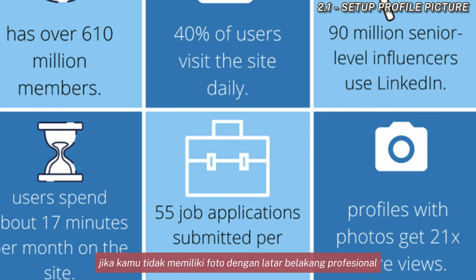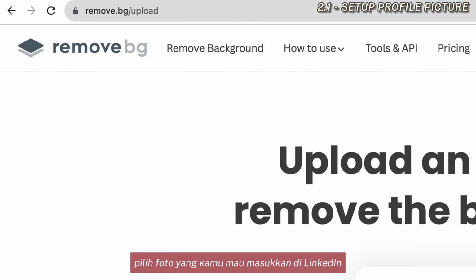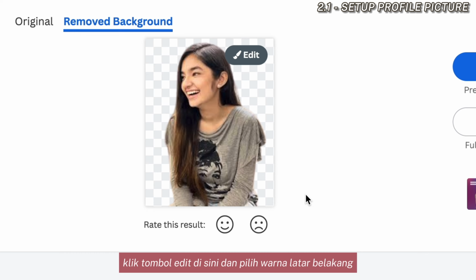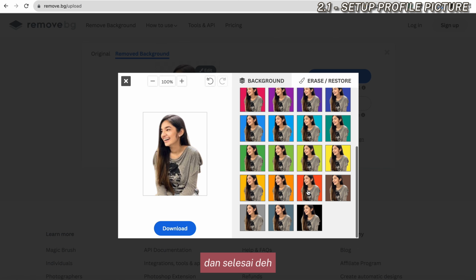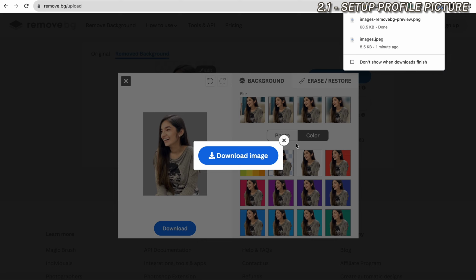If you don't have a photo with a professional background, you can just go to this website. Choose the image that you wanted to put in your LinkedIn. Click the edit button here and choose the background color that you want. You can choose white or gray to look more professional. Then you're done. Just download your image and upload it to your LinkedIn.